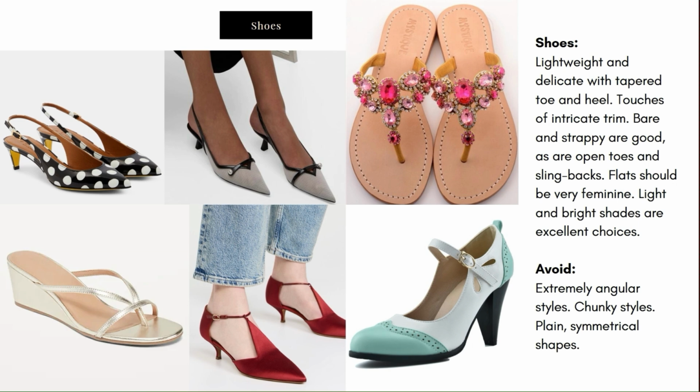So on top, I like those slip-on sandals, and the jewel detail takes an otherwise very boring piece and makes it more feminine, which becomes important for this type, but without being too much, because it's not like a whole shoe having that. There's a very small area to work with, so it's not overwhelming. I also like the simple but elevated sandal, the gold sandal. That's another way to make something more feminine, and the gold color gives it a shimmer.